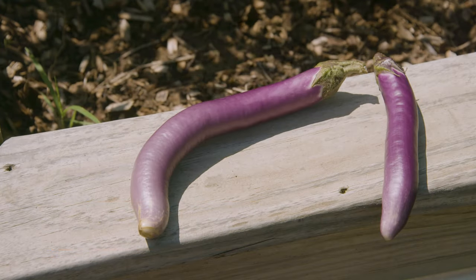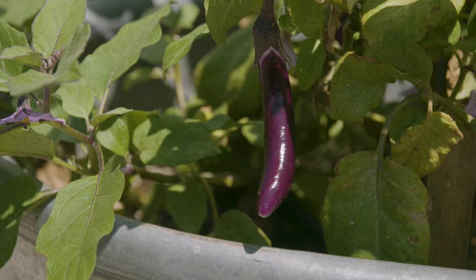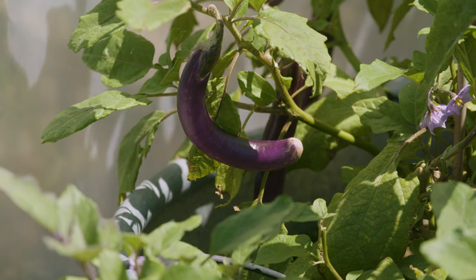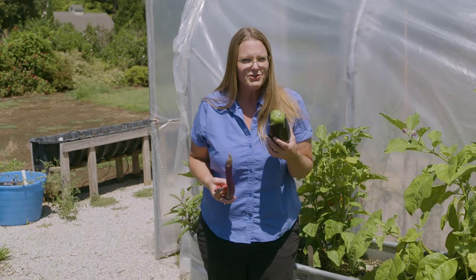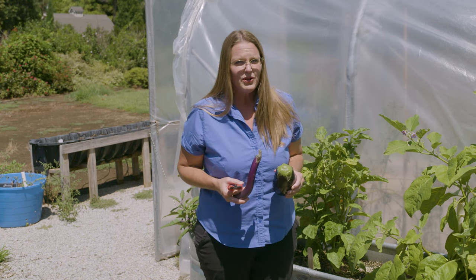You can see that's kind of at its prime right there. And they're much longer and cylindrical. And so the nice thing about these is you can just easily chop this up and have a little disc that you can add then into your stir fry and not have a lot of waste or have too much eggplant to have to deal with. So if you're thinking you're not really into your traditional eggplant or don't really have a use for this, think about the different varieties that might be available that would be better suited for your culinary needs.